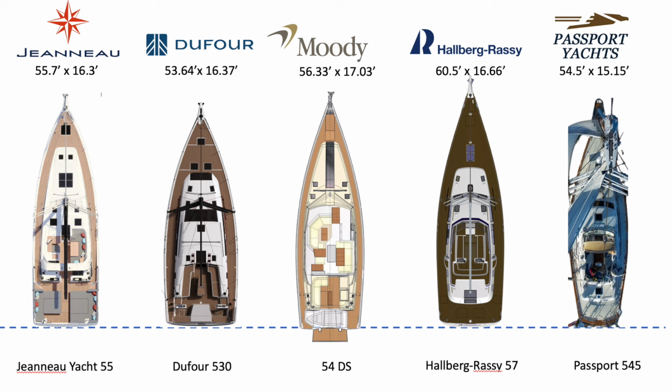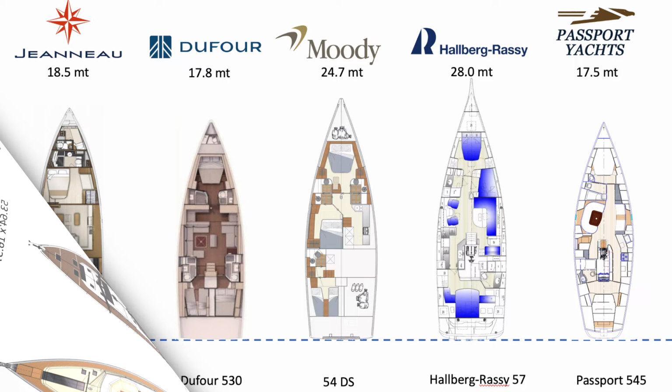Hallberg Rassy, there she is. Very, very modern hull shape, taking the beam almost all the way to the back, yet retaining that classic deck plan. So you've got a very nice enclosed cockpit area, helm station, dual helms, easy access out onto the weather decks. Very nice open aft deck there as well. Beautiful clear forward deck for entertainment. Really just a beautiful, beautiful layout with a classic taste. And then, of course, your Passport 545 is a boat from a day gone by in its layout. I'm sure, love it or hate it. I really do like it, although I can certainly see the benefit of the compromise that the Hallberg Rassy brings to this as far as space and livability.